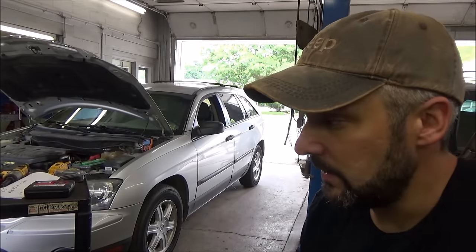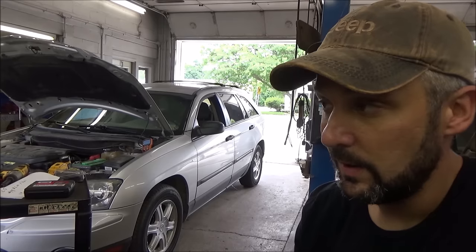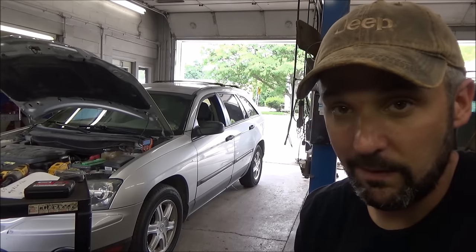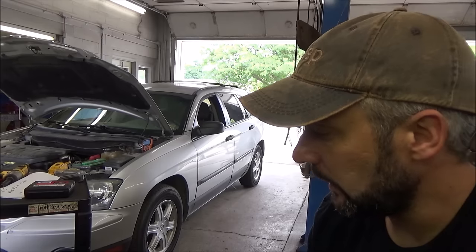The most recent ones I've been doing with the Caravans is the wind module goes bad, which is the spot where you insert the key. That goes bad, no start, no crank. We've done a few of those, but Chrysler just recalled them just a few weeks ago in the last part of May. So that's pretty nice because now the people can get them done for free when they're rather expensive.